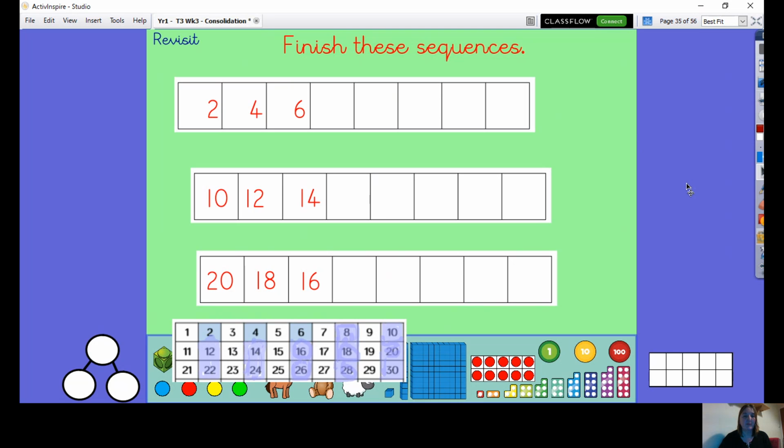So just pause the video here and just with your grown-ups, with your parents, finish these sequences. You can do that verbally by just saying to them what you think the next numbers will be. Okay, just be careful of this one at the bottom. Have a little look. So pause the video here. Okay, so I'm hoping you got on with that so we can say it together.